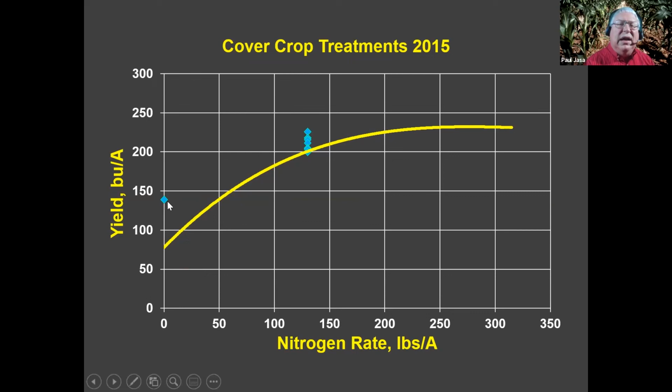Over here is a hidden plot. That is, I put a cocktail of nitrogen fixing plants in with no applied nitrogen. And again, I even take that one and come across and down. Again, it's about 60 pounds N.